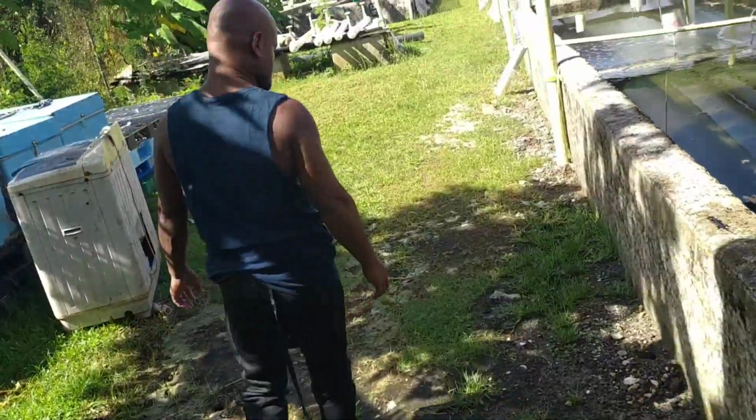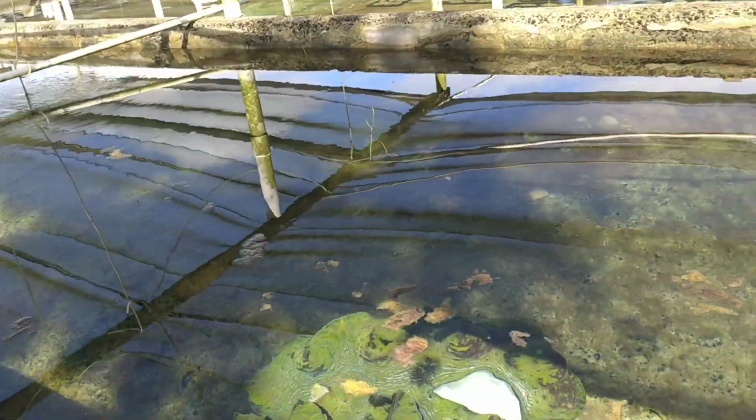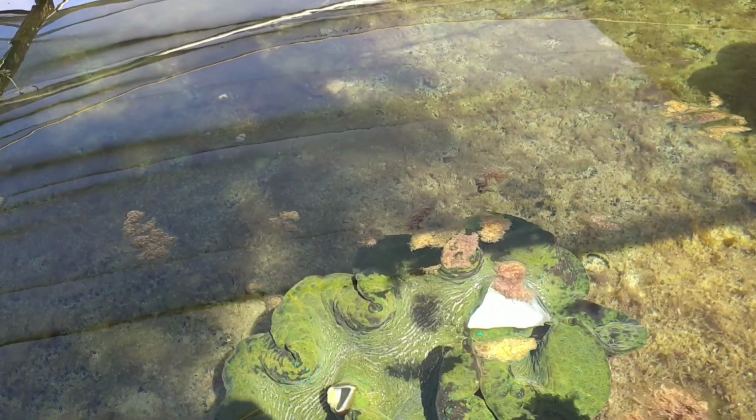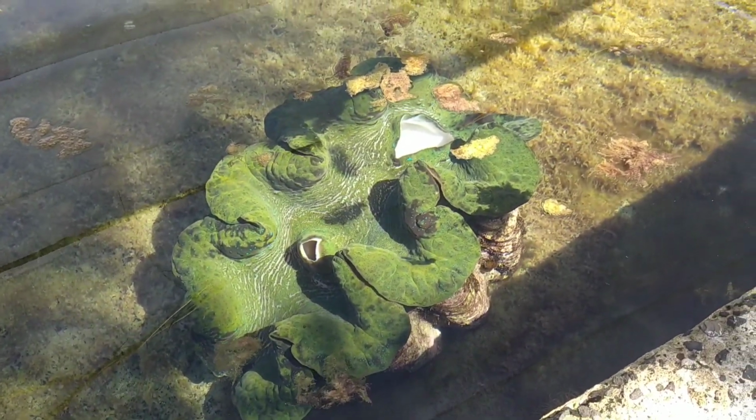Holy mackerel! Now look at this bugger right here. That's a giant clam we got. Holy mac. Now check this out.